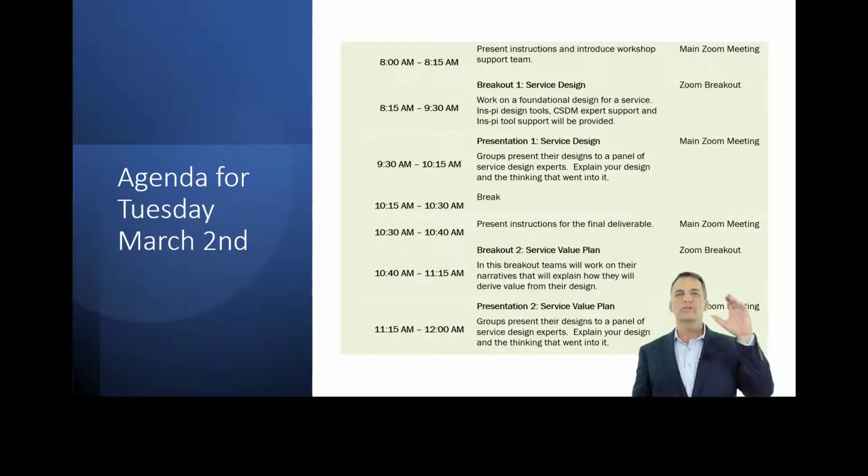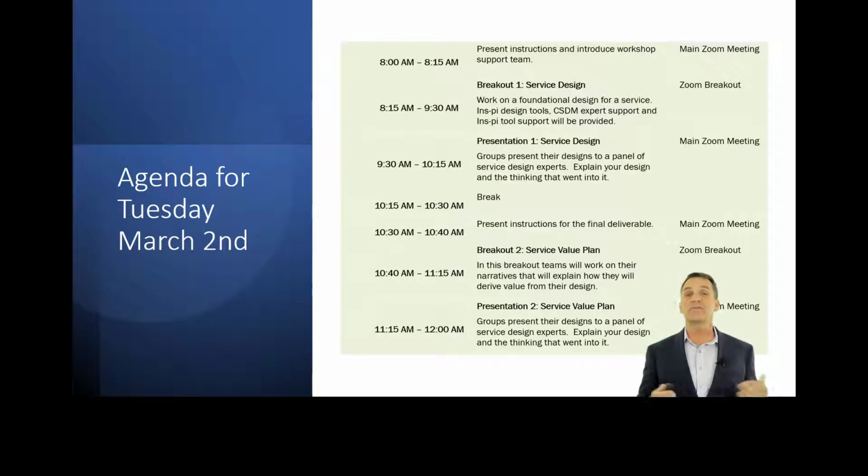In the morning we're going to do some brief overview and then we're going to jump right into the first breakout. In that first breakout you're going to get together and you're going to build some services. You're going to use Inspire Designer to build services. You're going to come back and talk about those services you built and the process you went through in very brief presentations. We do have about 15 teams that will be in our workshop on Tuesday. So we want to make sure we stay on time on these presentations.